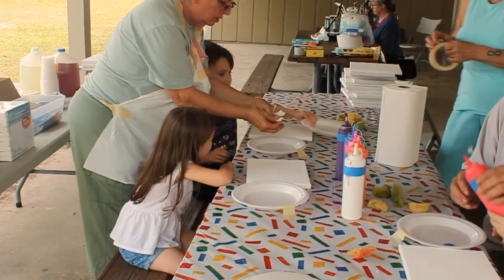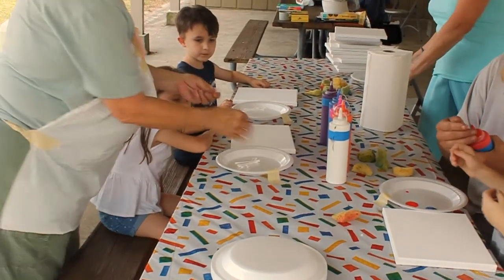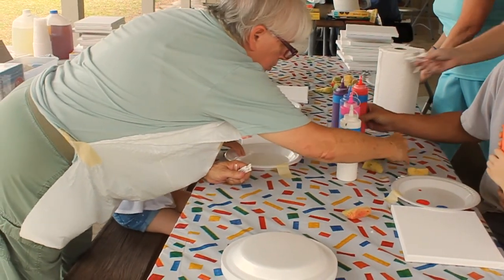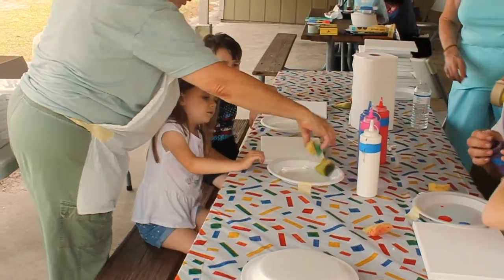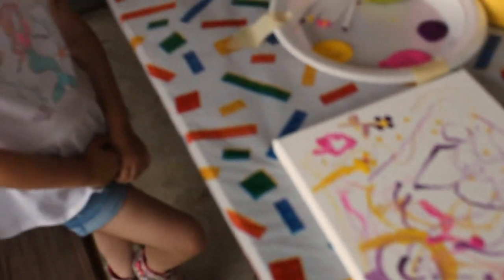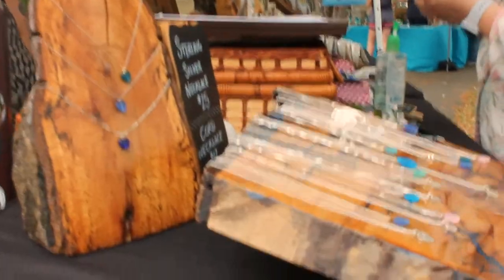We'll get it. Did you catch it? Okay. And then I'm going to give you some Q-tips. These are your painting tools. Here's a sponge for you. Done. Mommy, dry. Are you done? I'm going to dry now. Oh, that is so cool.